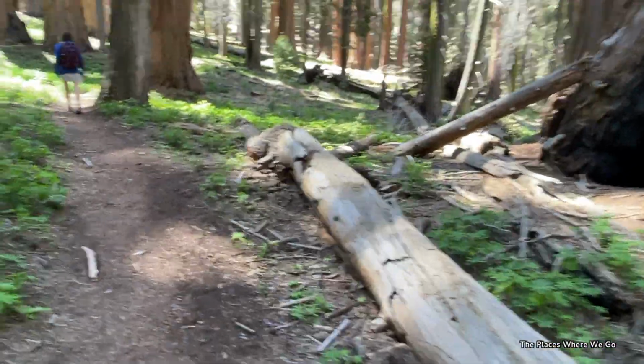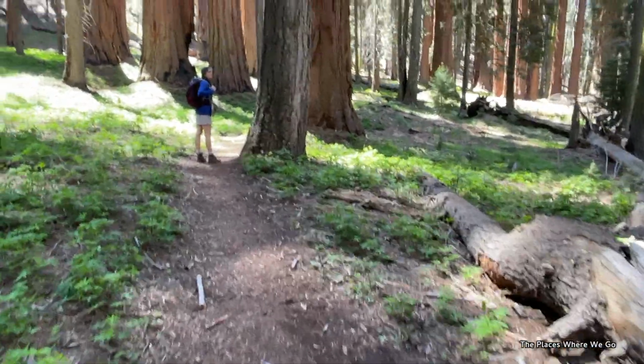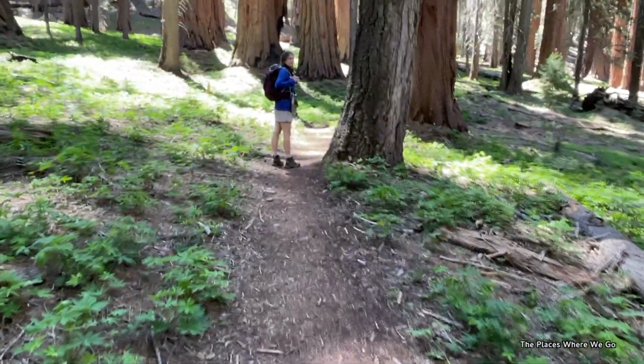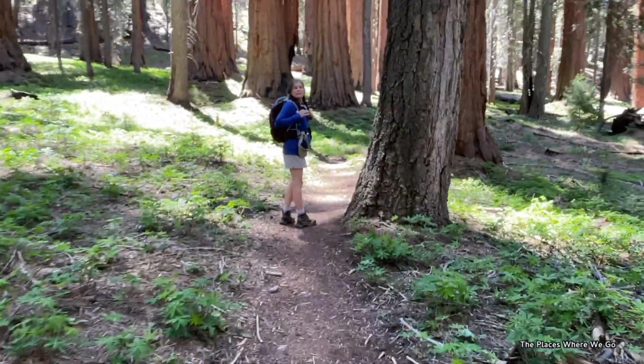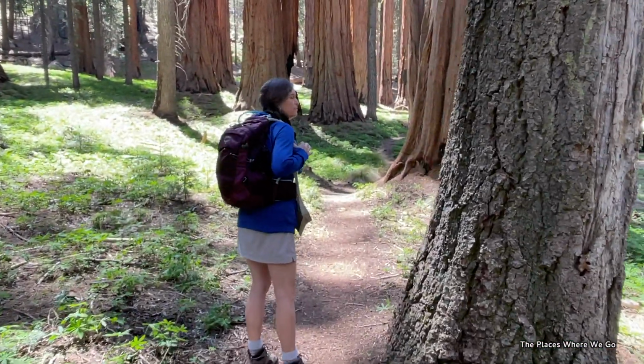And then walking beyond the Senate area, this is where the trail becomes more of a natural trail. The asphalt has ceased. This is not the Congress Trail, Julie says. We have diverted.